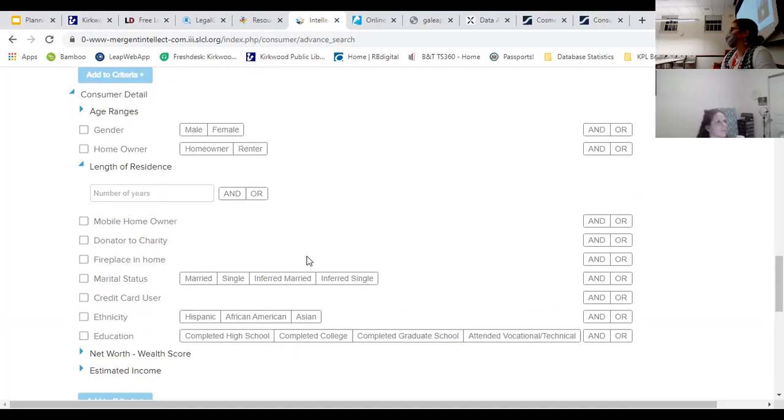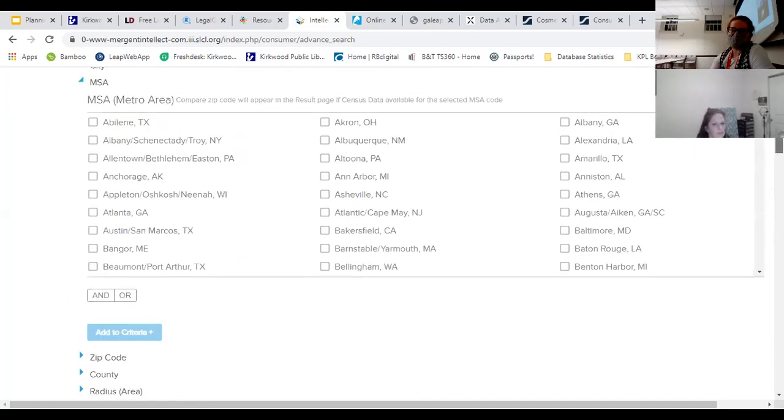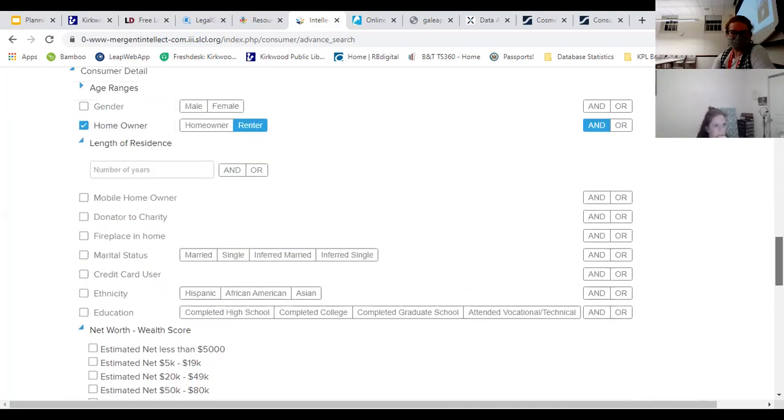So one of the things we talk about is pulling a list of renters who make a certain estimated income, and you're like, hey, if you're paying that much, can I have that now? So you can also do net worth and estimated income and put those together and then pull renters and say, okay, you make more money, maybe now is the time to invest in a home. And then you can do that by MSA, by zip code, by a radius, whatever you want.